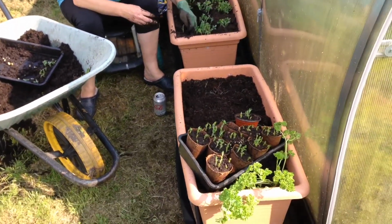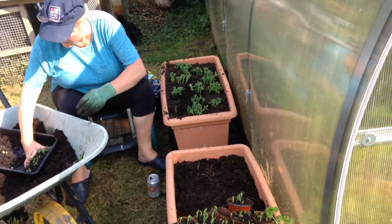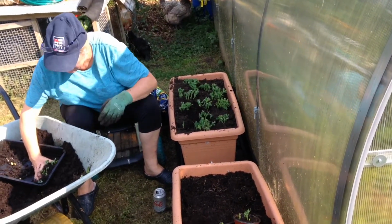Here we have more succession planted peas going in. Never have too many peas.